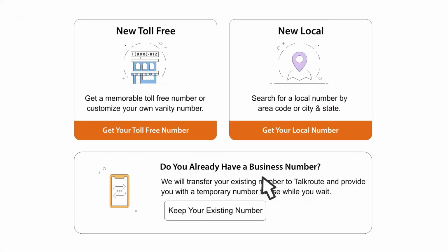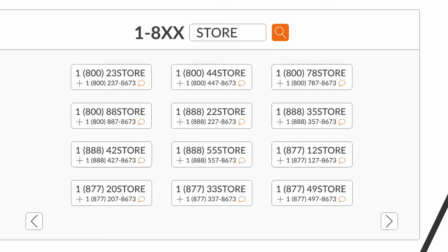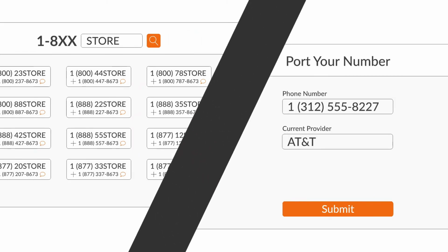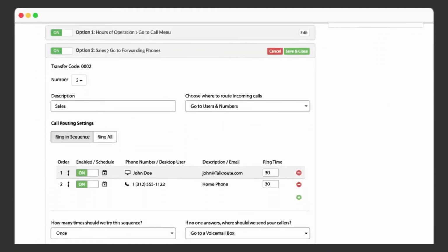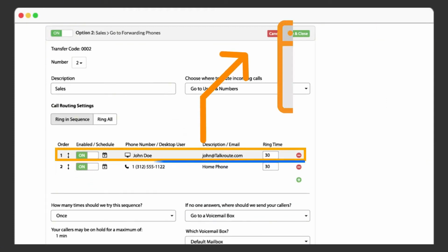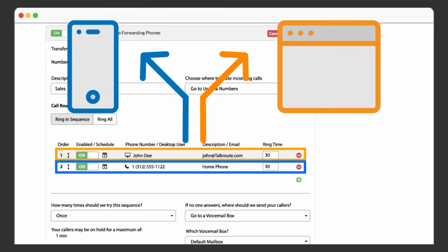Here's how TalkRoute works. You start by choosing a local or virtual toll-free phone number. You can pick which one you want and set it up exactly the way you want. You can even port your existing phone number into your current business phone line. If you use one for your business right now, you've already got one, no problem, just port it. TalkRoute has an amazing, powerful user interface, and it really, truly allows you to customize the exact way that your business phone lines and phone tree will be set up.